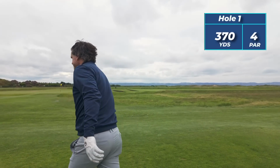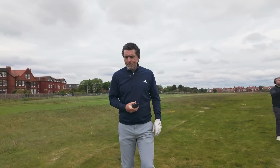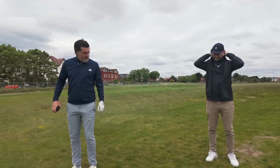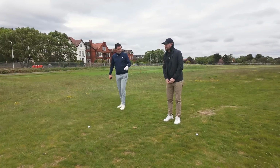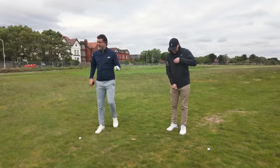Let's go. Do you know these are the final day Open pins as well? Are they? Apparently so. That's what your man in the shop told me. So we've got, basically on top of one another, 166 yards to that pin, wind howling off the left. Should have said it on the tee, but I want to thank Fujikura, our friends at Fujikura, for putting us together for this video.